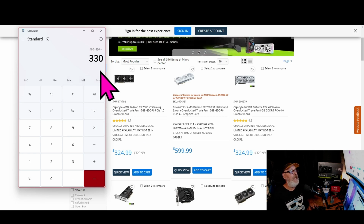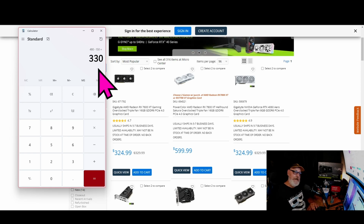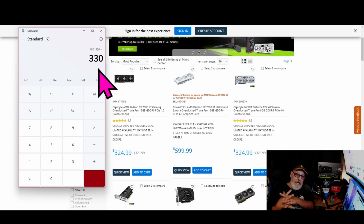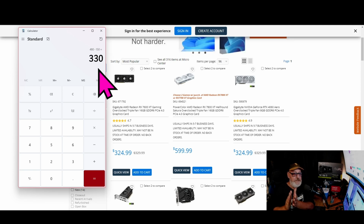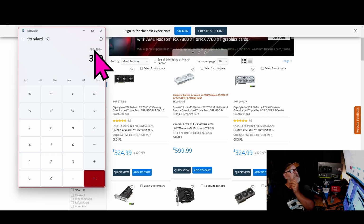Look at that very carefully. $330, guys. You know why I say this? Because if you're going to go buy the game anyway, the 2 games you pick, you're going to go buy both of them anyway. That's just if you look at it that way. So $330 is a good number.